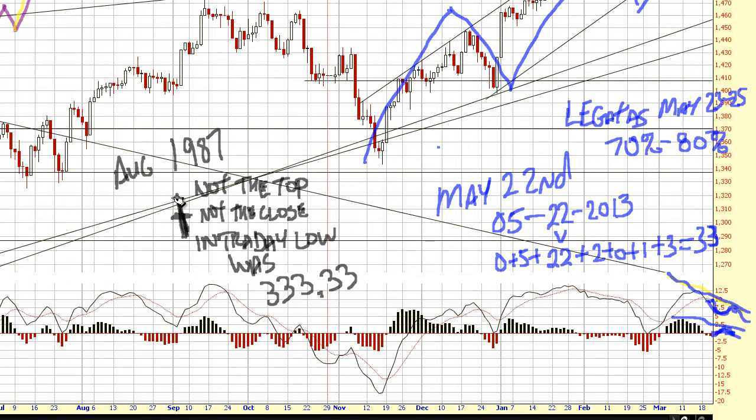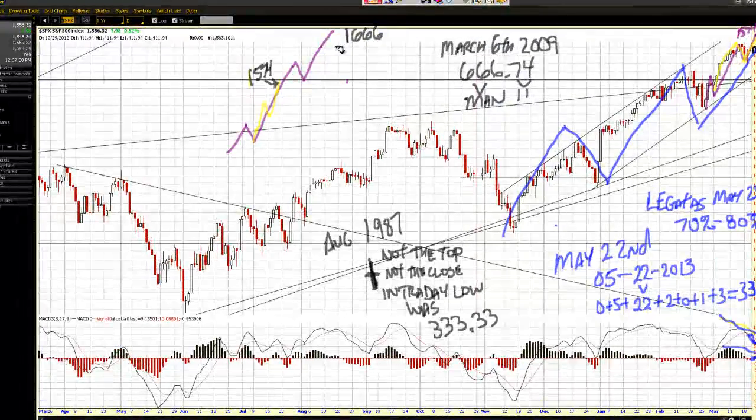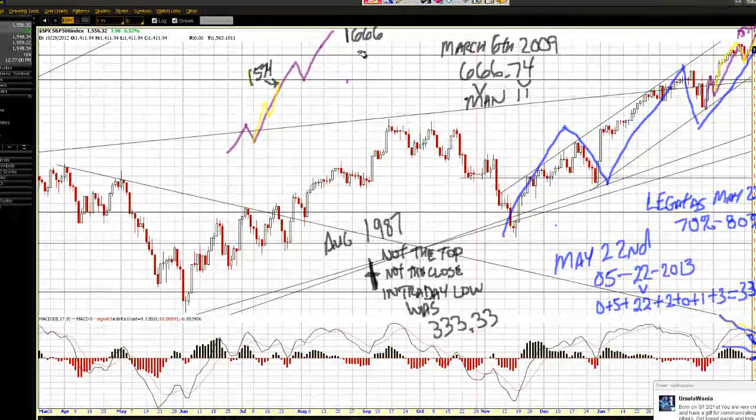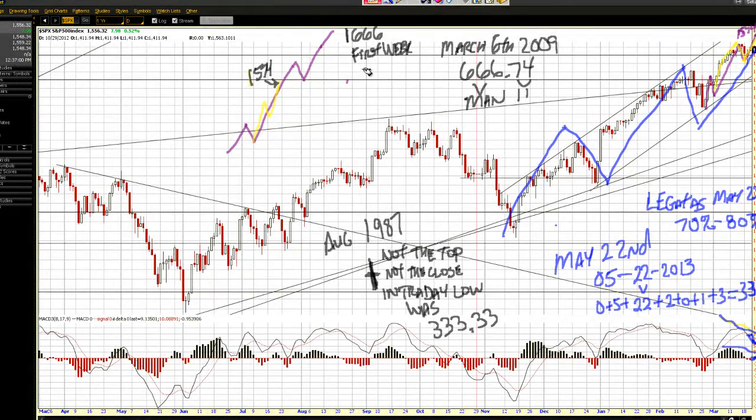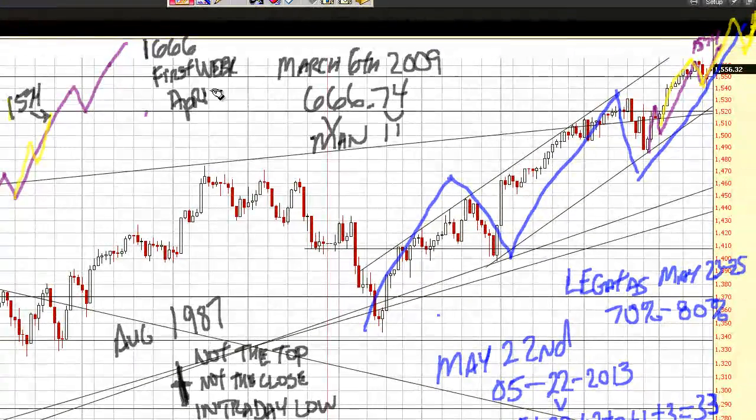Go back to that 1987 top. You'll see it. It'll blow your mind. That's why it makes sense to go to 666 here. Will that happen or not? I don't know. I'm just guessing. Now, from the looks of it, I'm thinking that that's probably just going to be pushed out into maybe the first week of April, maybe, before it actually hits that.